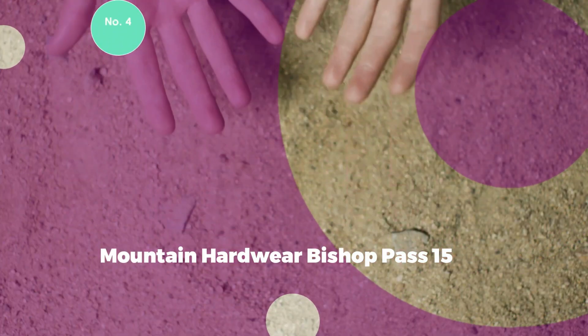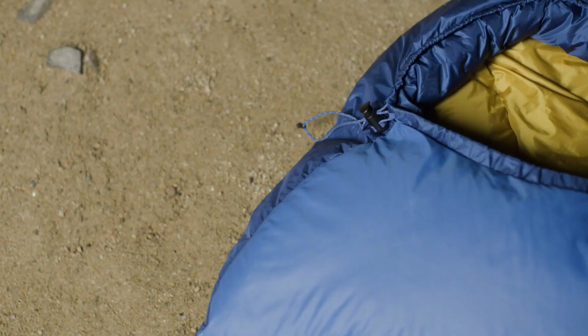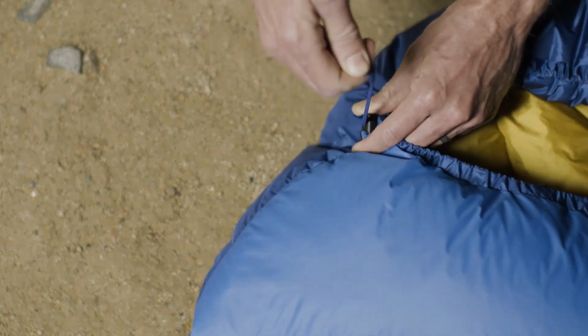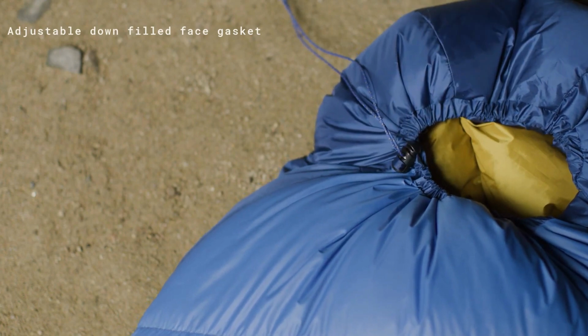4. Mountain Hardwear Bishop Pass 15. When it comes to high-end sleeping bags with their astronomical prices, the average backpacker may find them impractical. In such cases, we recommend a more budget-friendly option, the Mountain Hardwear Bishop Pass 15. This sleeping bag is a top choice for those seeking value without compromising on performance.